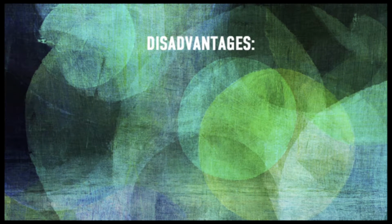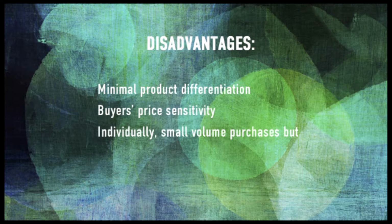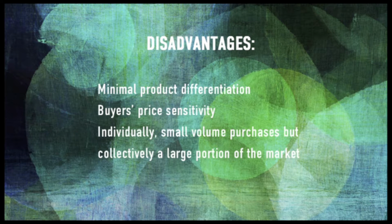Next are the disadvantages against buyer bargaining power. The key factors influencing this are the minimal product differentiation, buyer price sensitivity, and small volume purchases by consumers. All these factors contribute to reduced buyer power, as switching costs are low. Consumers are increasingly price sensitive, and individual consumers do not hold much influence over large retailers due to the quantities they purchase in relation to revenue.